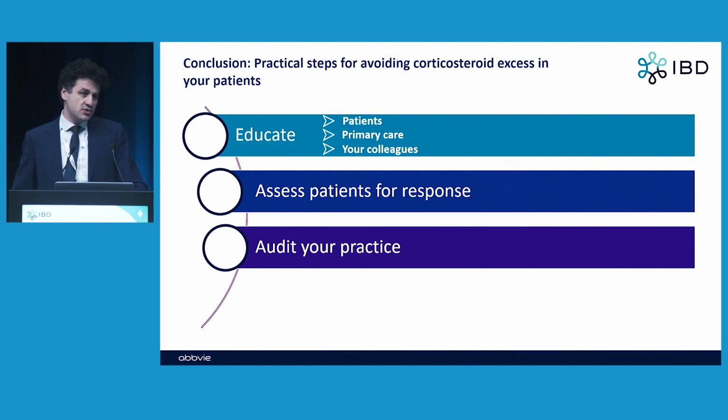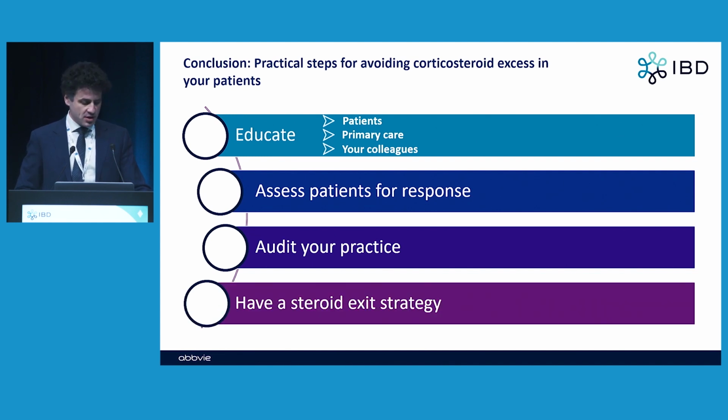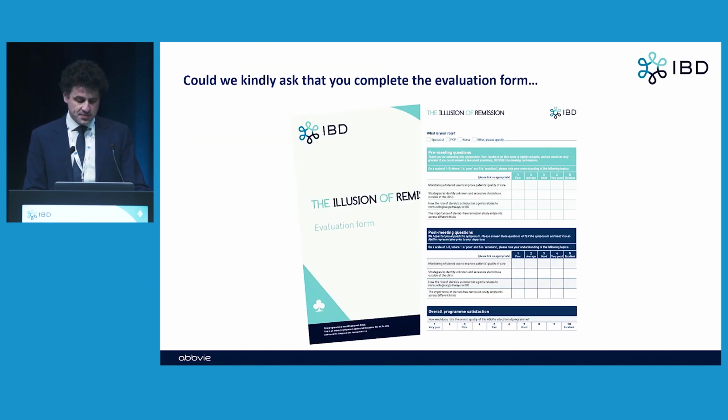Know your own numbers. If you don't know what fraction of your patients were exposed to corticosteroids and what fraction of your patients had corticosteroid excess in the previous 12 months, then there are very simple tools out there that you can use to help gather that information, and you may well be surprised by the results. And finally, if you are starting a patient on corticosteroids, always have in mind what your exit strategy is. As I said at the start, this is a fire extinguishing strategy, not a fire prevention strategy.